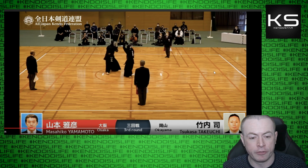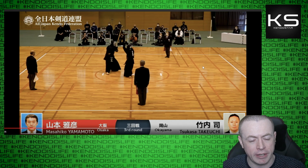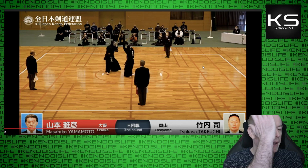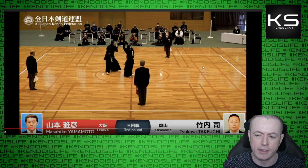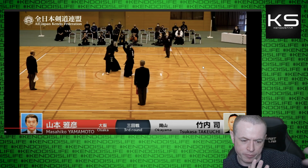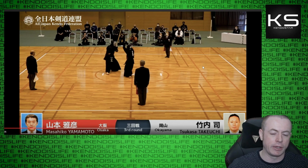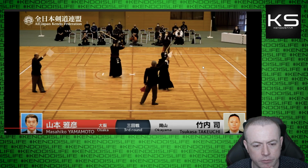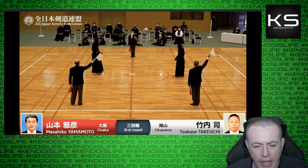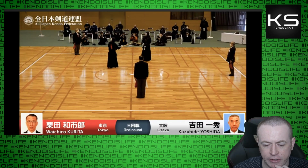And obviously he left himself open for that instantaneous, almost retaliation from Takeuchi Sensei. It's not quite the same as Ojiwaza because it's not like he got him to attack and then instantly struck back. It's more that Yamamoto Sensei's attack was unsuccessful and then immediately there was a chance after it. Pam, this way. Okay. Very nice example of Atoichi Ippon.